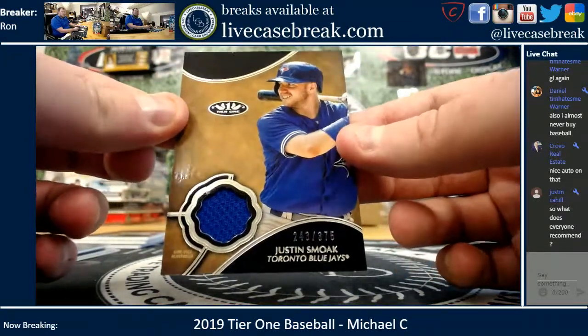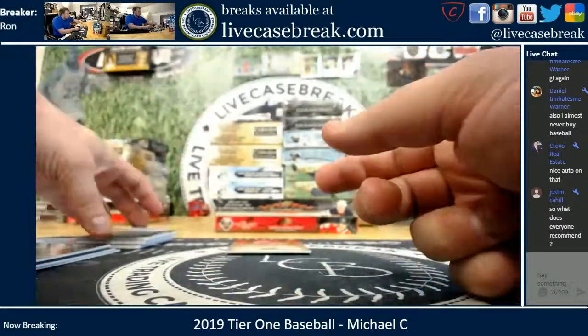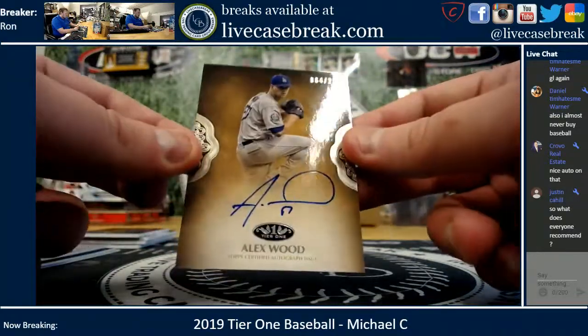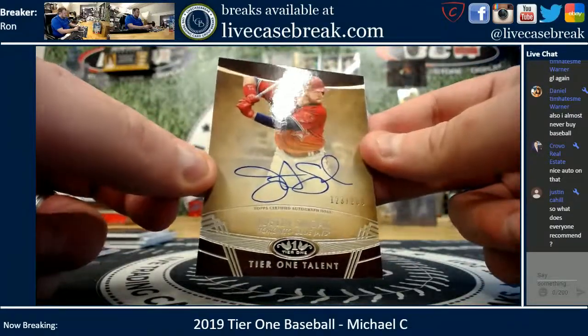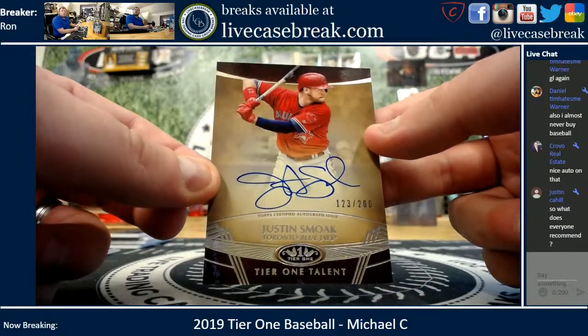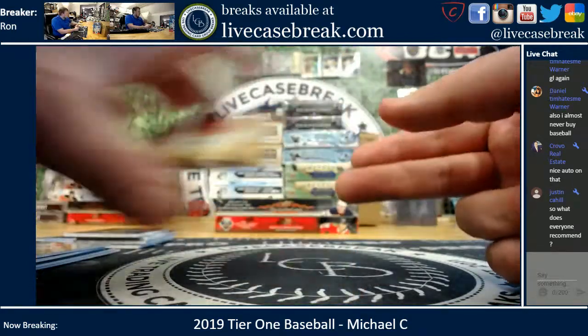Start with a Justin Smoak out of 375 for the Blue Jays. We've got Alex Wood out of 299 for the Dodgers. And you've got a tier one talent out of 200, Justin Smoak for the Blue Jays. It's double Blue Jays pack two.